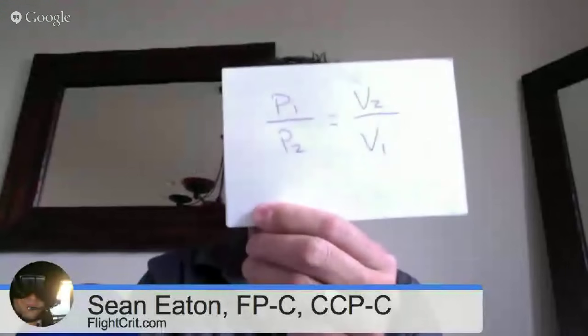Why is that? Well, Boyle's Law says that the volume goes up as pressure goes down, given a set temperature. There you go. Set temperature. So let me show you the way Boyle's Law might be written on an exam. You'll have P1 over P2 is equal to V2 over V1. All right, so that's how Boyle's Law, let me write that down.